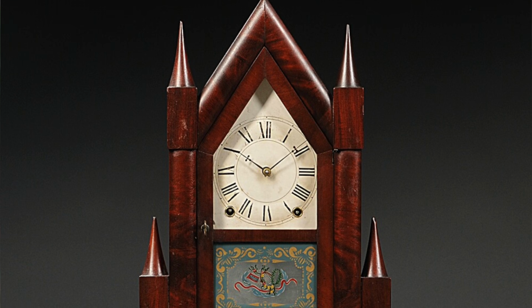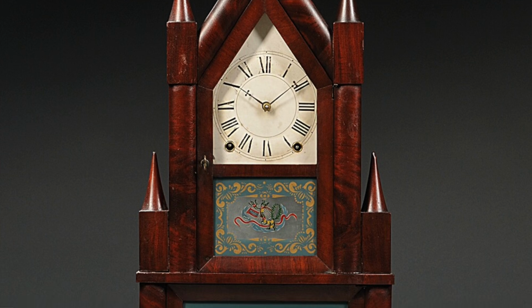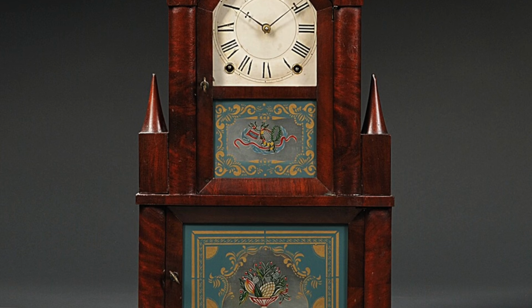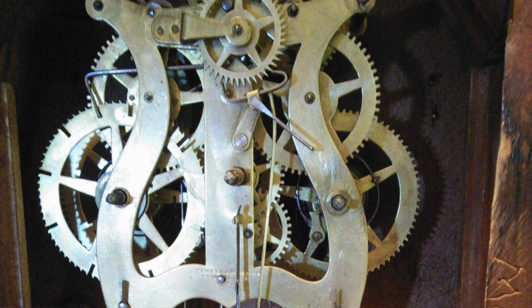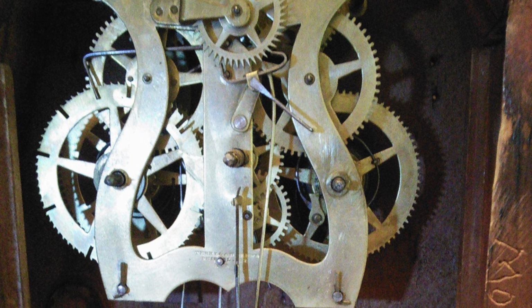But a beautiful mantle clock like this would have been a focal point of the room. It likely would have been an heirloom passed down through family members. And unfortunately, it found its way into the ground here. It seems like they probably tossed it down the bank into the stream.